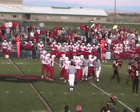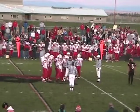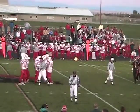Smith again carrying the ball. Picks up 1 on the play. Tackle made by number 65, Ruben Perez. There's nothing there. Go wide.